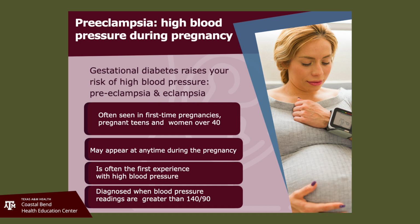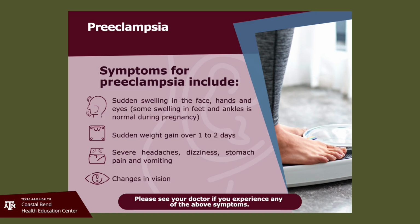Preeclampsia is diagnosed when blood pressures average over 140/90. Again, there are often no signs or symptoms of preeclampsia, so it's very important that you see your doctor regularly. However, you can have some sudden swelling. Usually during pregnancy, you can have some swelling in the feet and ankles, but this swelling is around the face and eyes. You can have a sudden weight gain over a few days, and you can have some headaches with dizziness and stomach upset.